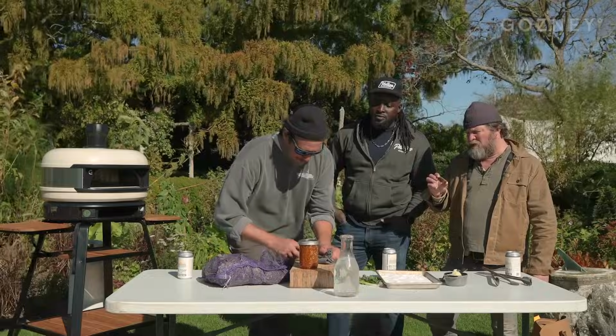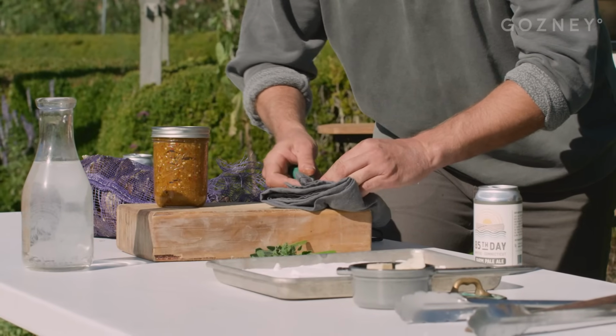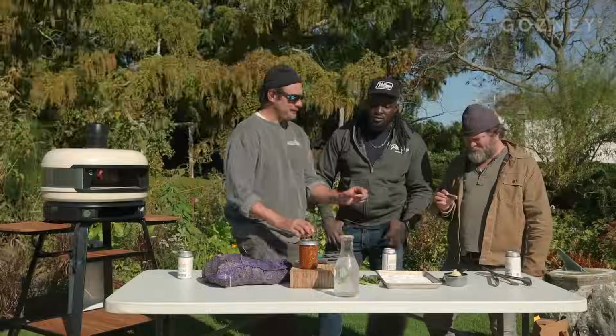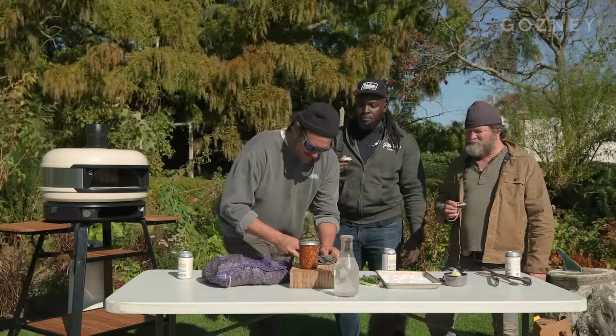What are you getting? Big brininess? Yeah. Like we were talking about on the boat, now it's getting cold here. The water's getting colder. They're fat, they're plump, they're getting real big, meaty, kind of creamy bodies, which are delicious. Beautiful. Right? Oh yeah, that's good.